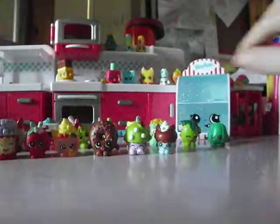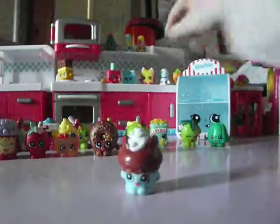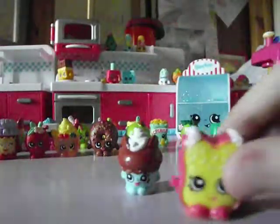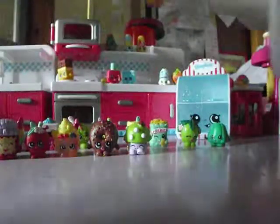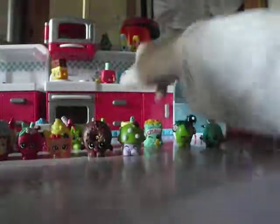Okay. So now we've got Fluttercake. She is probably best friends with the Shopkin Fairy Crumbs. They both fly. I didn't finish. Oh well, I'll have to move on to the next one. Anyway.